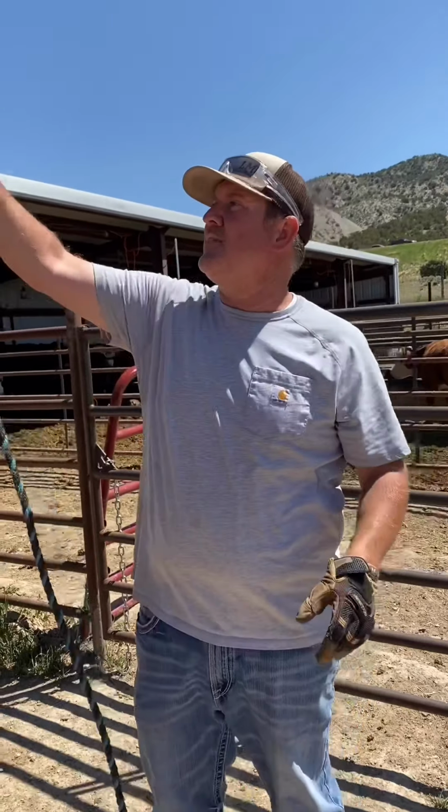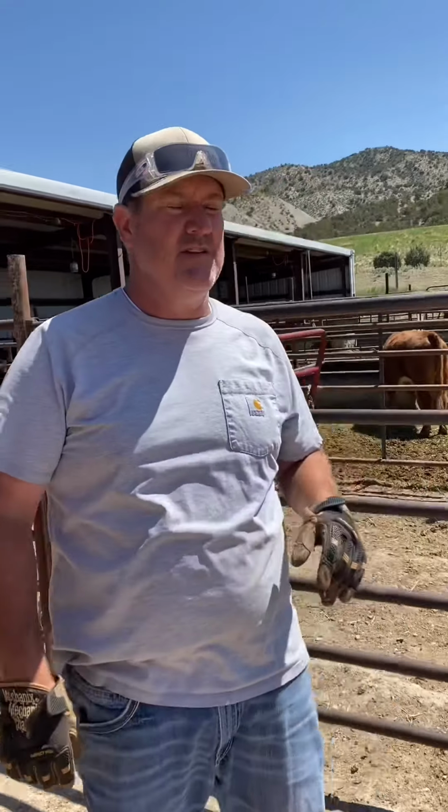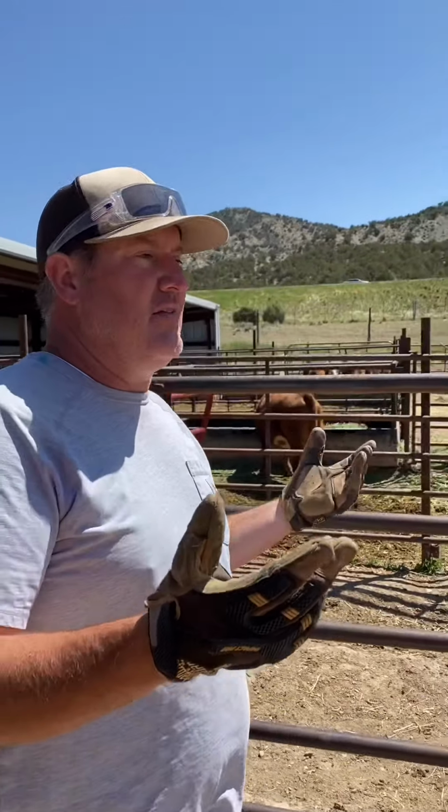So we got done with all the vaccinating. It went good, so now all of our cows are done. Fly tags are ready to go. Ready to start having babies. We think we've got 14 still to come this year. Anyway, we thought we'd show you around our system.